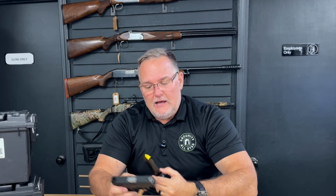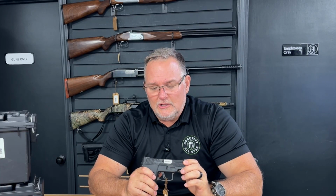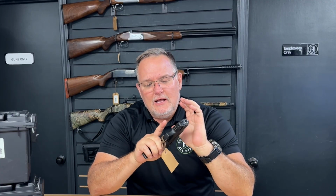But Taurus makes metal mags. Some cheaper guns don't put out metal mags. Even the Glocks, they're metal with polymer over them. So they do make a metal mag, but it's got polymer over it. This gun is very similar to the Glock in a lot of features. It is fairly easy to rack. Not as easy as the Ruger Security 380, but again, that's a 380. This is a 9mm.